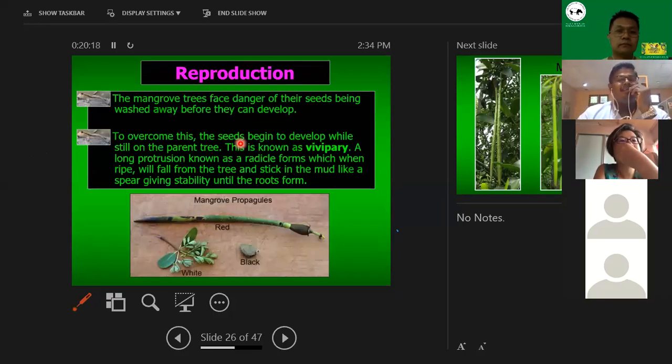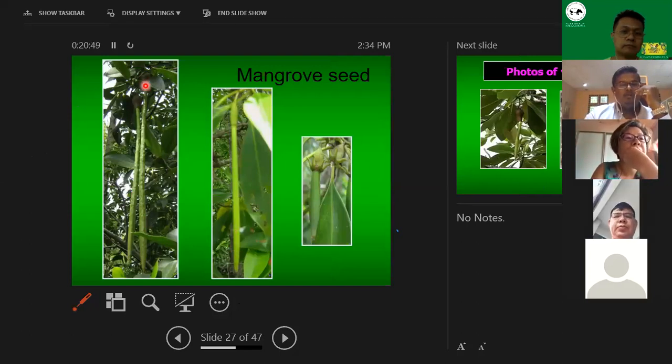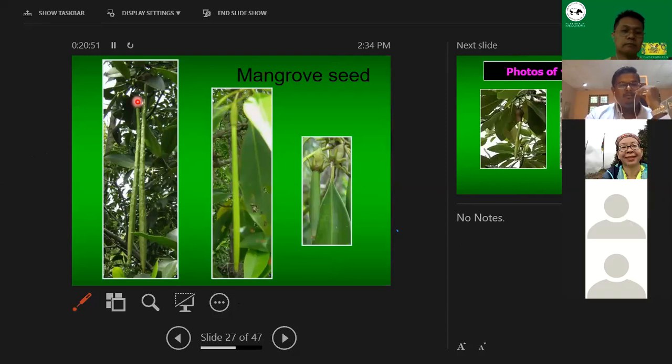Okay, next, it's their reproduction system, how they grow the seeds. Okay, and this is what we call mangrove propagules. This is Rhizophora. Rhizophora species is quite big. Okay. And this is Avicennia, and this one is Lumnitzera. Okay. And now we can see this is a Bruguiera. Okay. This is a Rhizophora seed. You all can see these seeds are all quite sharp.